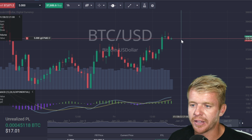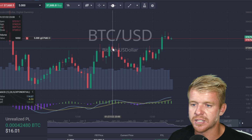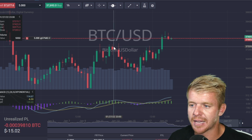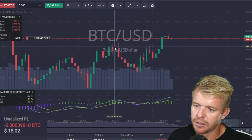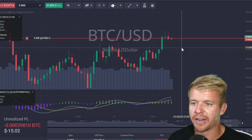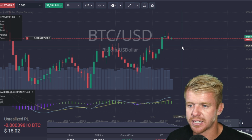$37,680 level. I think if we can break through there nicely, we can pull back, and you can see kind of that previous resistance area here being this $37,335 level. We get that pullback, we might bounce there, and that could be kind of an area to be covering at if we can pull back to that resistance, that previous resistance area.